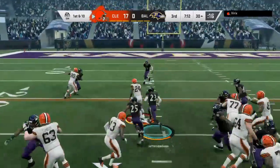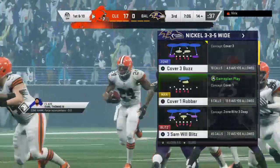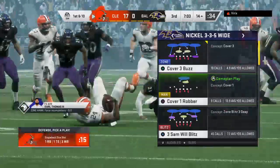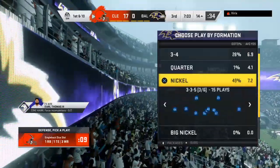Chubb. And down inside the 15 he goes. Another nice gain, 16 yards there and a first down again. And he continues to pile up the yardage. That puts him over 150 now. And this defense has really had its problems trying to keep him contained.